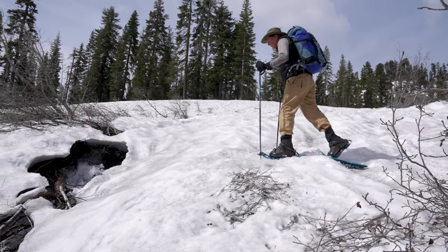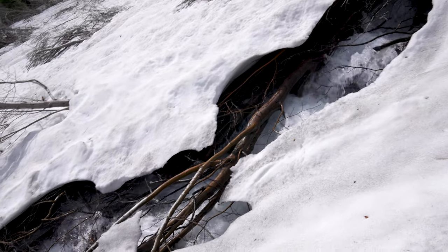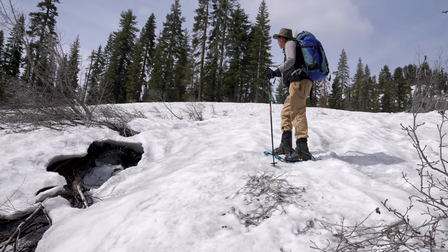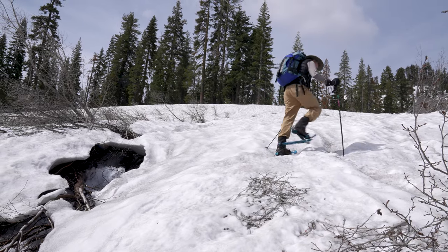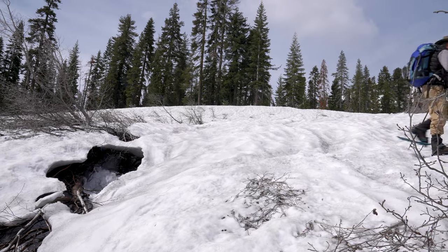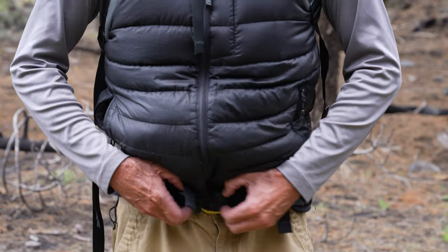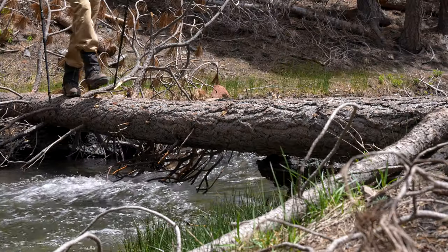Be aware of dangerous snow bridges. Know when to turn around. When you do cross a stream, make sure to unhook your backpack so you can shed it quickly in case you fall in.